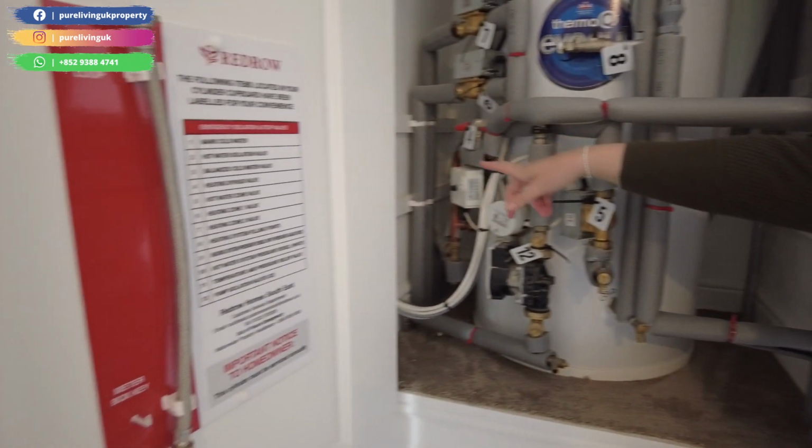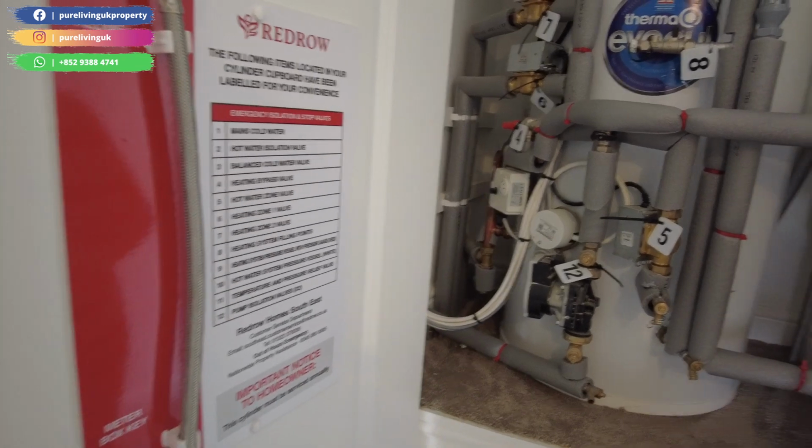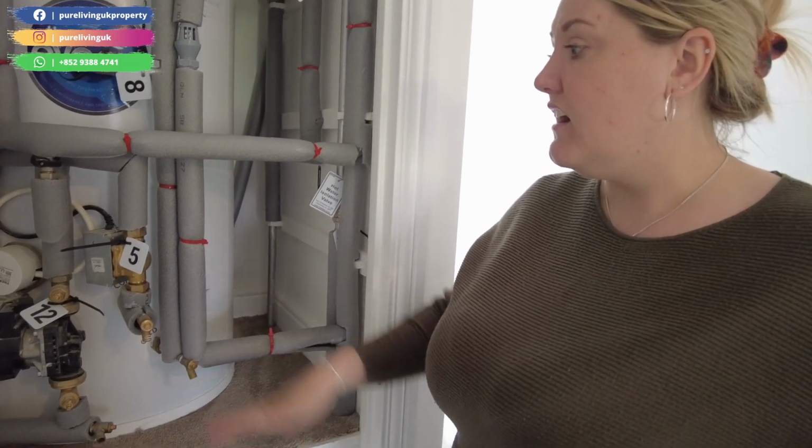You do have an immersion switch, so should the boiler ever pack up or should there ever be no hot water for any reason, you can use the immersion. It is costly to run, so we do recommend that you don't use it. I think for about every quarter of a tank you use, they charge you for a whole one. So the fact that you've got out of hours emergency team, you've got our customer services team and the site team, you shouldn't need to use the immersion. That should be a last resort.